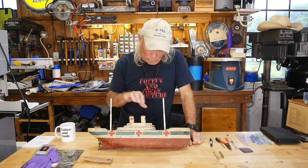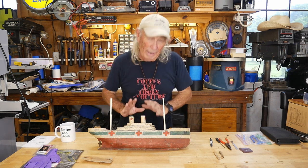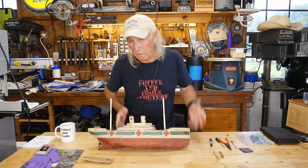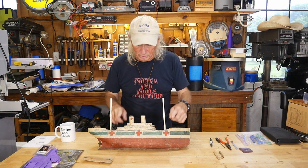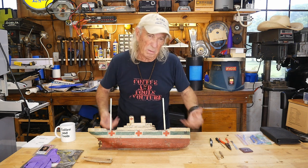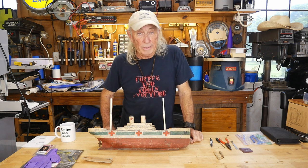Using the pins, I was able to put them back in the original holes and push the top back on. So she's back to where she was. I think maybe we'll just leave it alone at that point. I am going to try to get these fixed up so that I can string the pieces back up, so she'll be a little bit more authentic from her glory days.